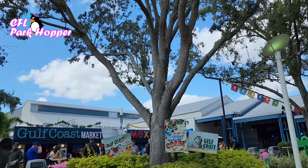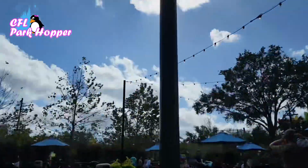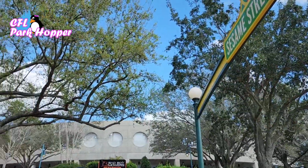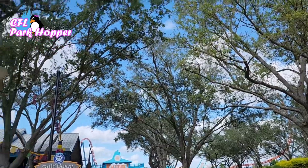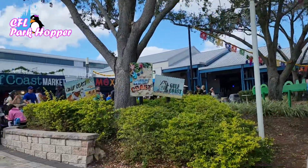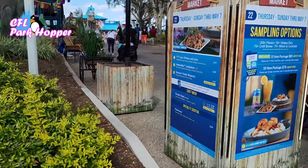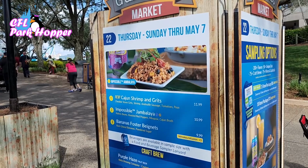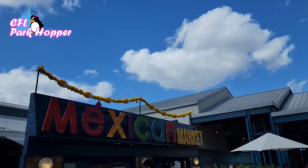All right, guys, so over here is the Gulf Coast market and the Mexican market behind the tree there. To get our bearings, this is Sesame Street Land over here, and this is the backside of Shamu Stadium over here. There is Icebreaker right over there, and the Altitude Burger behind it. So the Gulf Coast market is a lot of fun. They have the shrimp and grits, they have the Bananas Foster beignets, they even are doing an Impossible jambalaya this year. It's looking more vegan, so that's pretty cool.